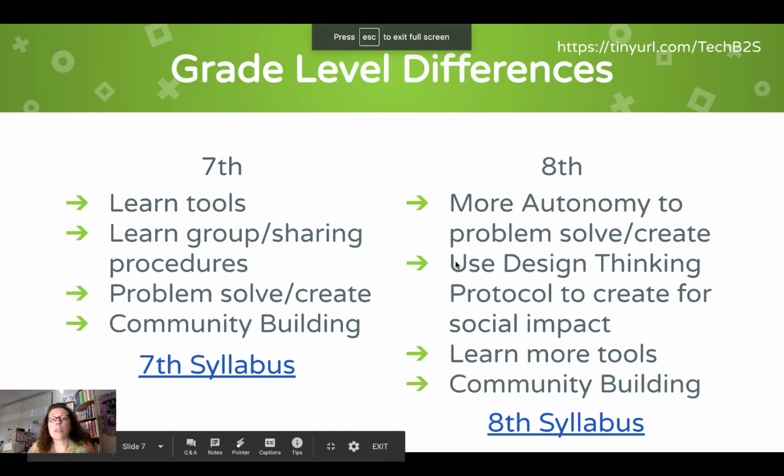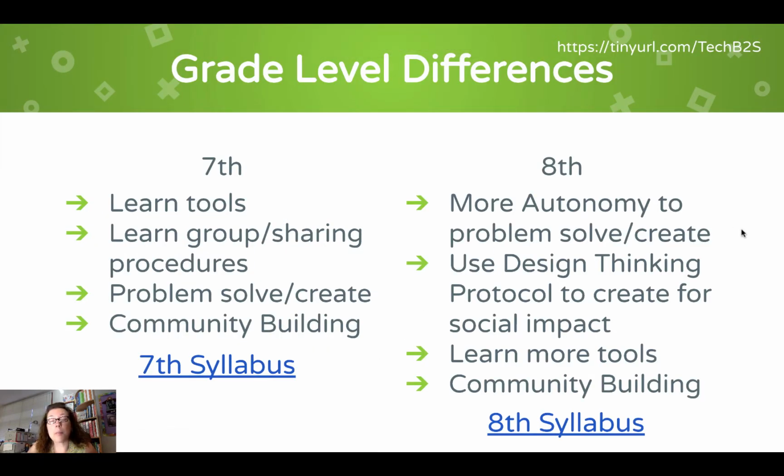For 8th grade, there's more autonomy. Students have some more choice in who they're working with, how they're working, what they're creating. We use the design thinking protocol exclusively, and this year I'm really launching 8th grade into designing for social impact. And with that comes the learning of more tools that they uncover that they need during the design thinking process, so it really becomes independent, individualized learning. And of course, we'll always continue to do some community building.